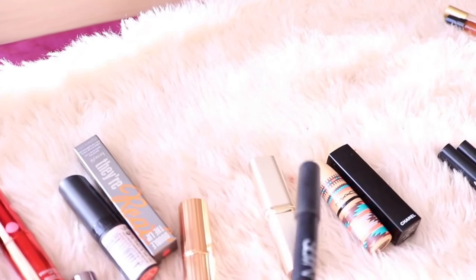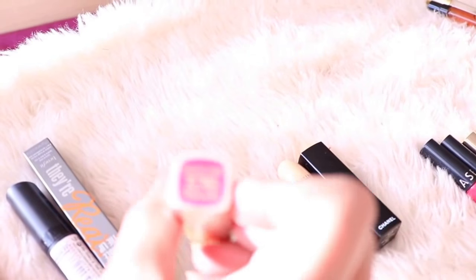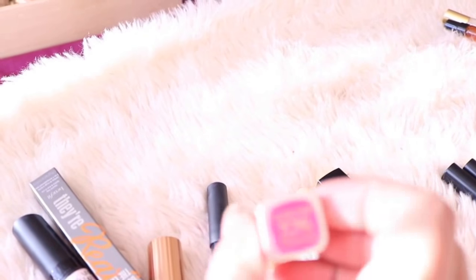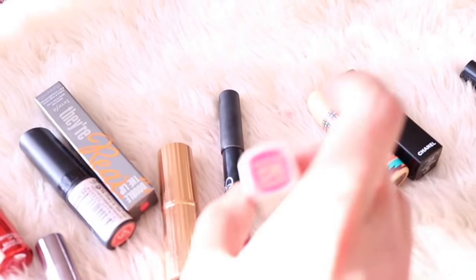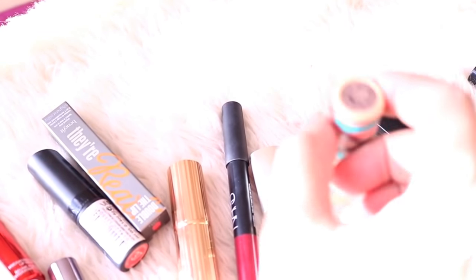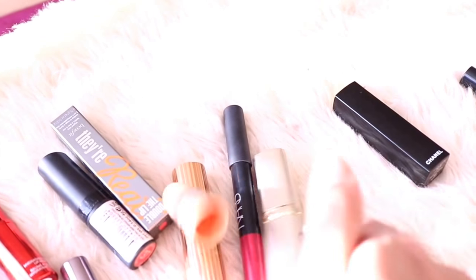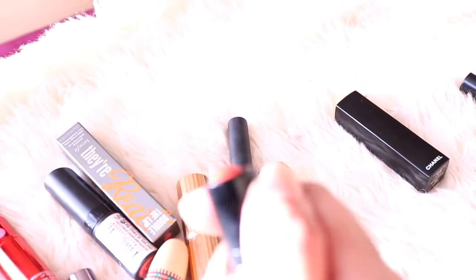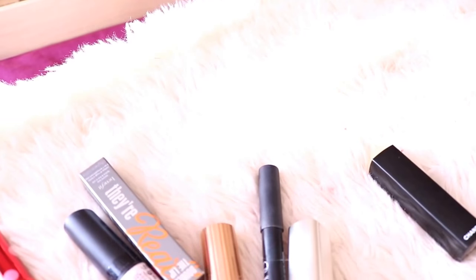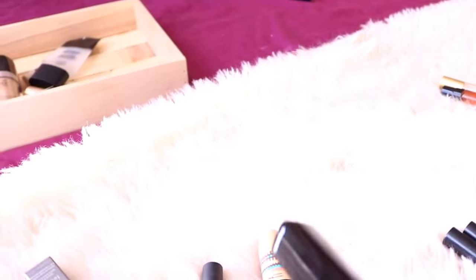This one I bought last year. I like it. This is new. I had it before, same color, and I really, really like it. It's a Lauren one. It's hard to find this color, so I got it when I found it. MAC, I got it earlier this year as well. It's like a summery red. And this is one of my favorite lipsticks. This is the Chanel.